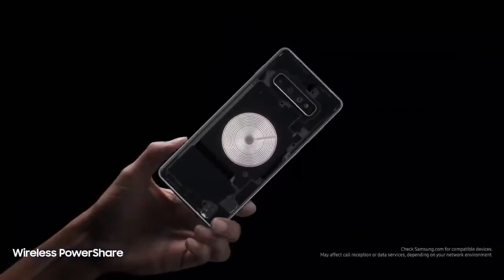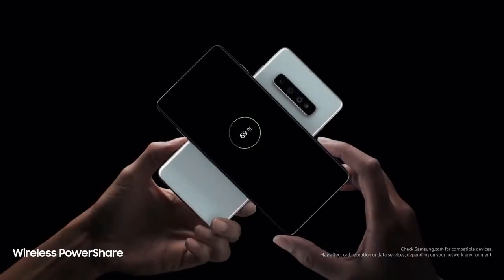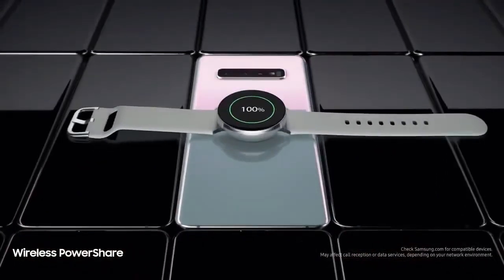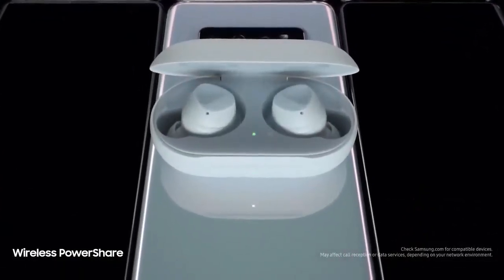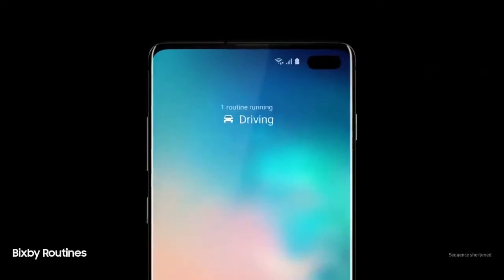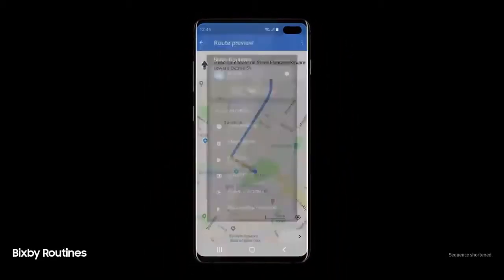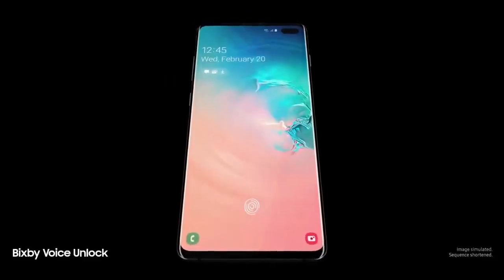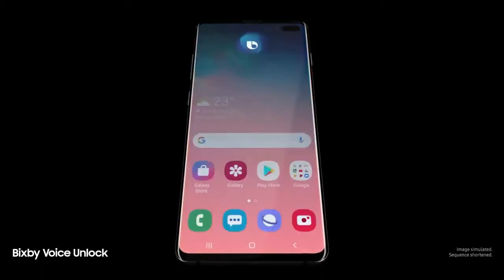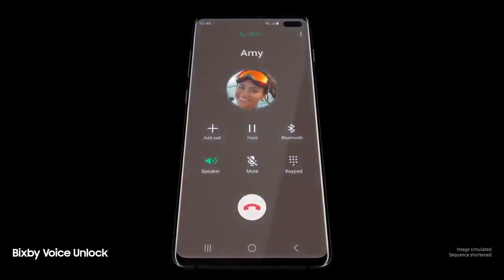We're also introducing revolutionary wireless power share, giving you for the first time the power to share power with phones and wearables, even when on the go, all without a charger. Next generation intelligence adapts to you, learning your habits to automatically perform common tasks. And a smarter Bixby now recognizes you. Hi Bixby, call Amy. So you can unlock with just your voice.